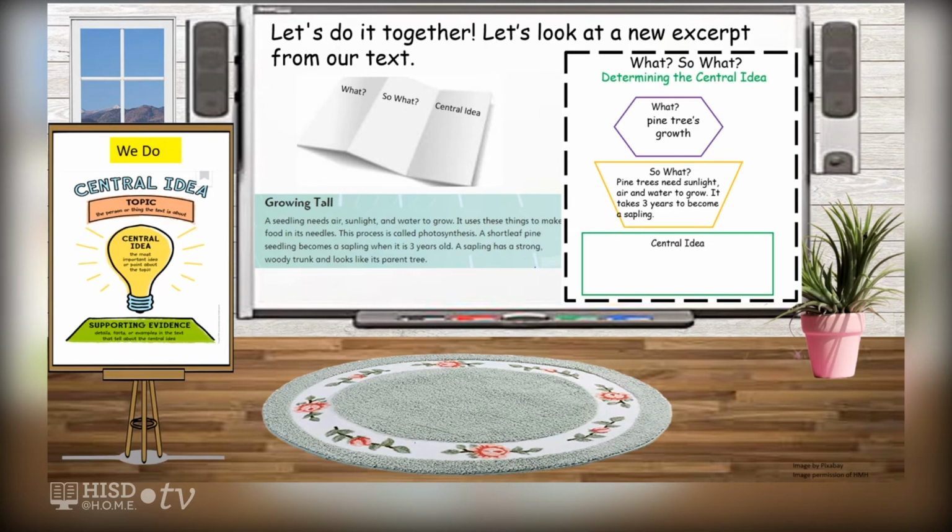I'm going to give you 1 minute to think about and to write down in the third column of your organizer what your central idea is. Remember, our central idea is going to begin with to provide information. You may begin. You're doing great. Keep working.